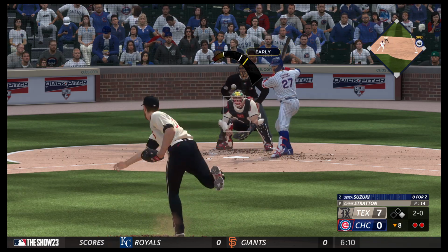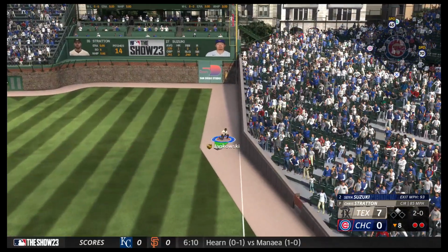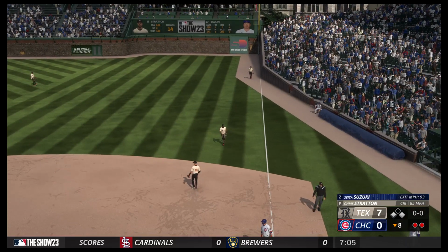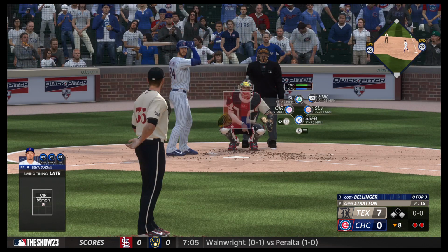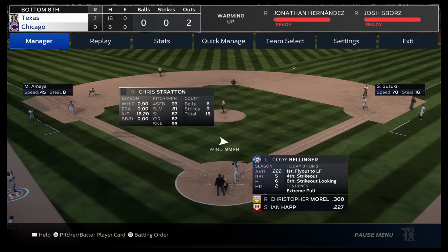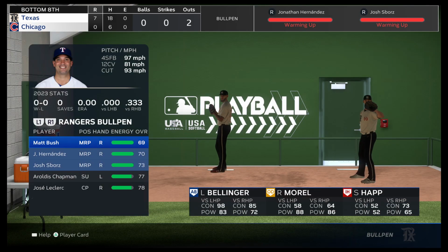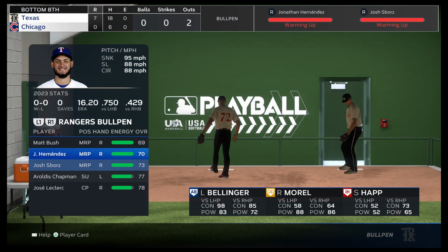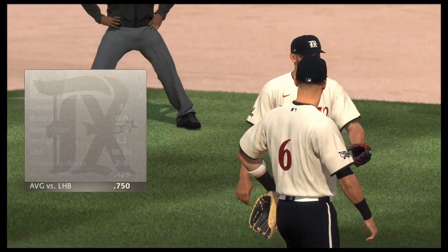2-0 to count. Here it comes. Grips one to right, and that's a fair ball. Lead runner around second, and that'll put runners at the corners with 2 away. So they're at the corners now. Bellinger up to hit.